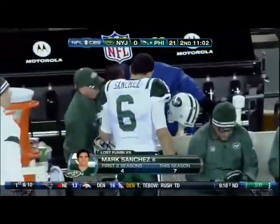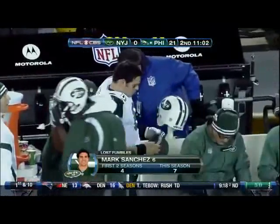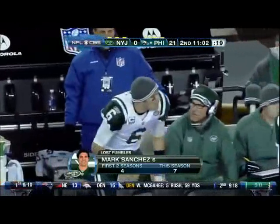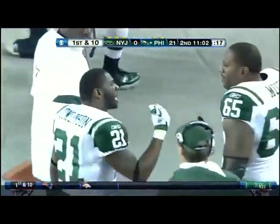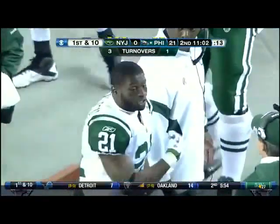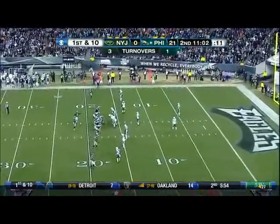You look at the fumbles, and that's been a problem with Mark Sanchez. Ball security. Boy, what an awful first half for this Jets offense. And as we touched on earlier, the Jets are leading the NFL. They have the dubious distinction of leading in most fumbles.